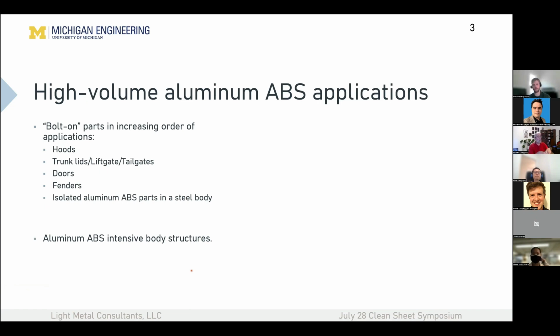So if we look at aluminum body sheet applications, basically we can think of two categories. And I'm a manufacturing guy, specifically a stamper, but I've looked at the problems basically from the beginning. If you think about bolt-ons, that's anything that is attached to the body. These have short development cycles. They can be taken in, taken out for refresh and so on. These are things like the hoods, the trunk lids, lift gates, tailgates, the doors, fenders. And then, of course, there are nowadays some isolated aluminum parts inside a steel sheet metal body. And then you have what Dan was just talking about, which is the aluminum sheet intensive body structures, right?